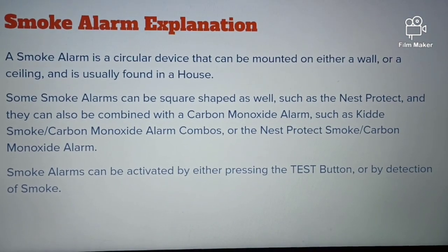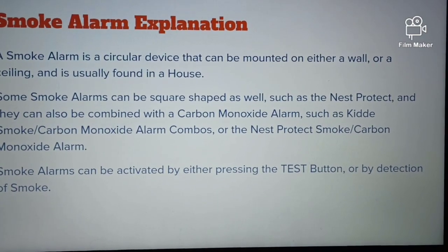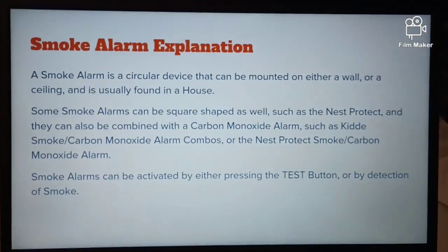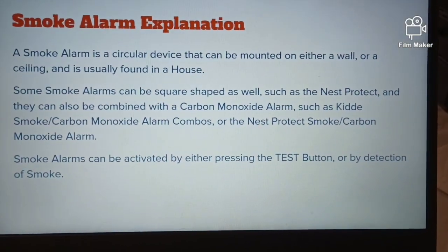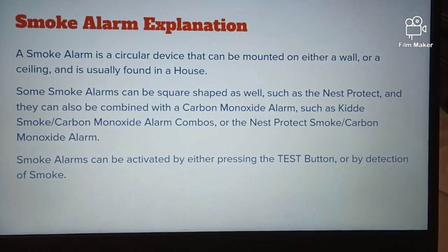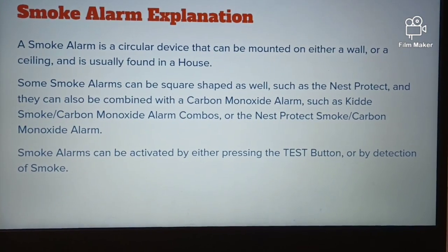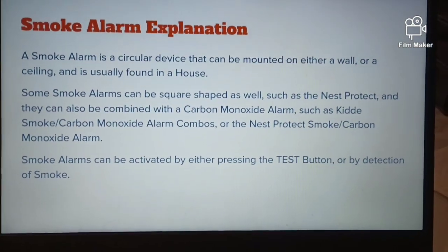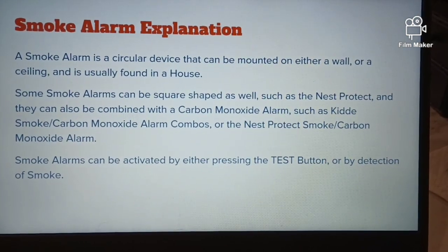A smoke alarm is a cellular device that can be mounted on either a wall or a ceiling and is usually found in a house. Some smoke alarms can be square-shaped as well, such as the Nest Protect, and they can also be combined with a carbon monoxide alarm, such as the Kidde smoke/carbon monoxide alarm combos or the Nest Protect smoke/carbon monoxide alarm. Smoke alarms can be activated by either pressing the test button or by detecting smoke.